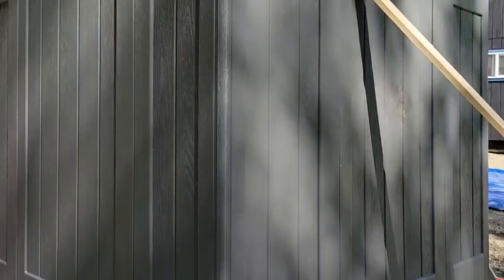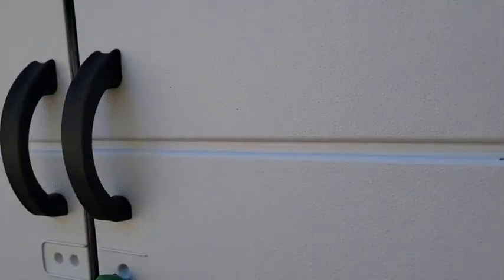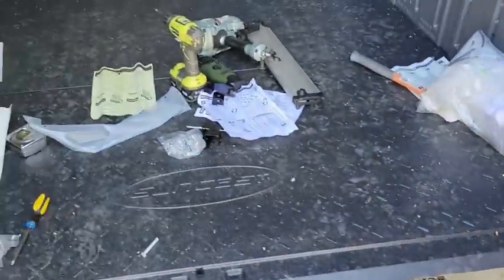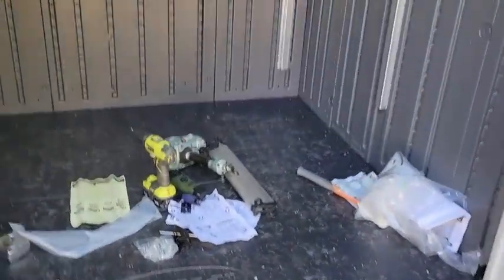Let me show you the back. That's what the back looks like. It still needs a little bit of hardware. Let me show you the inside. It still needs the locking mechanism put on, which is no big deal. We'll go ahead and do that. But let me show you what the inside looks like because it's pretty spacious in here. And check that out.